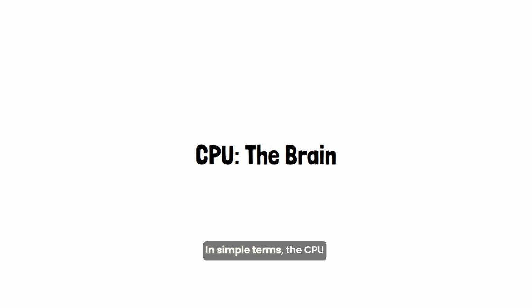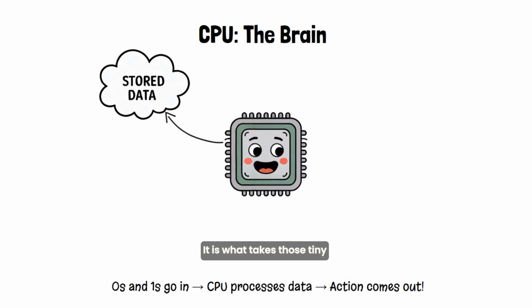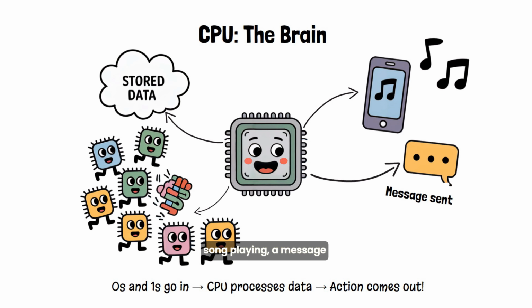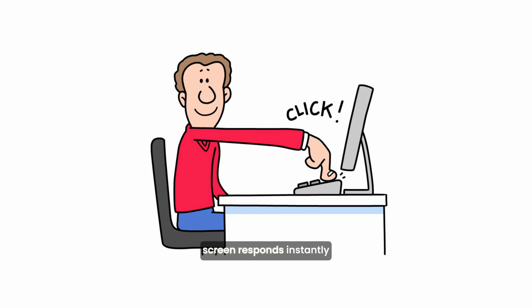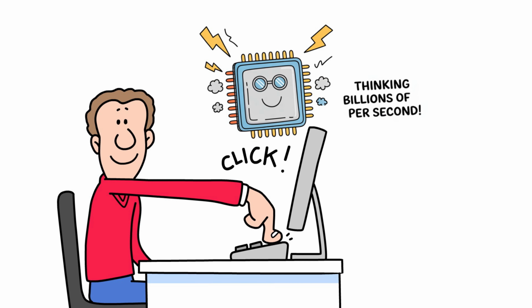In simple terms, the CPU is what turns stored data into action. It is what takes those tiny zeros and ones and turns them into a song playing, a message sent, or a video streamed. It doesn't just process data, it gives your computer life. So the next time your screen responds instantly to a tap or click, remember, that's your CPU working behind the scenes, thinking and acting billions of times per second.